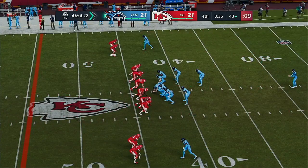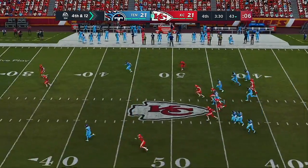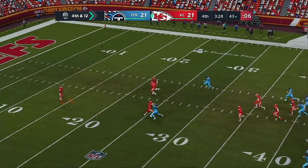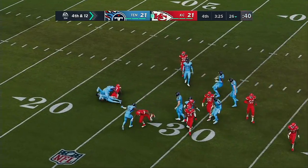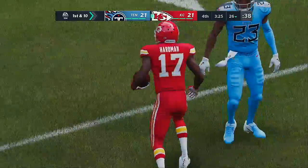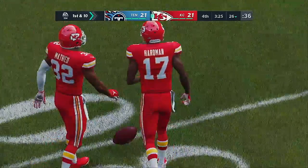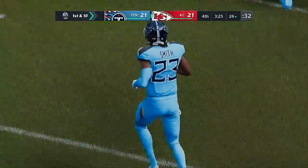Here's Brett Kern now, as he'll punt it away for the second time. Here's Hardman to return. Call that a punt of 38 yards officially. Here's the Kansas City offense now as they get set to take over. And they're coming off a 3-and-out, my friend.